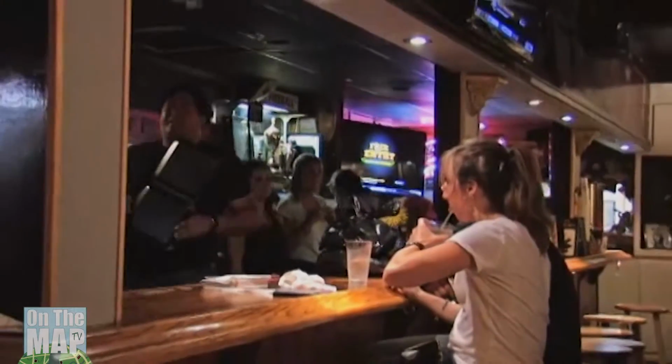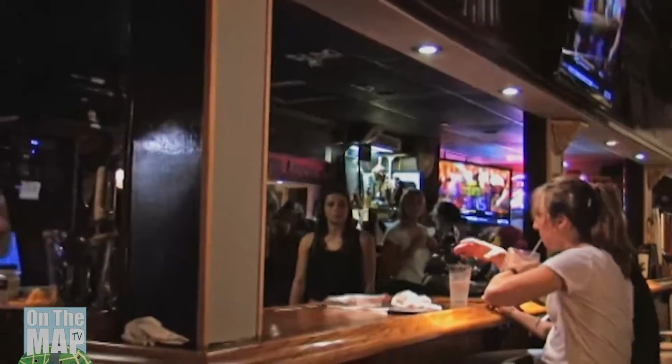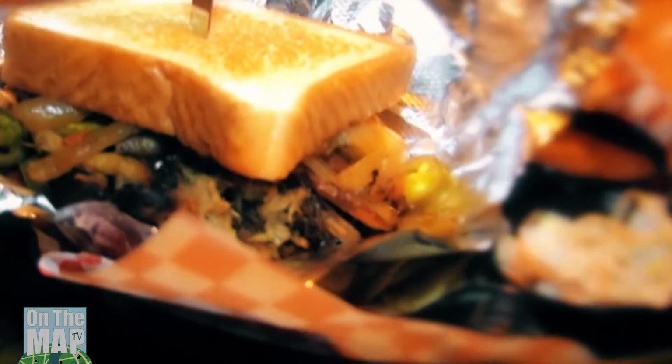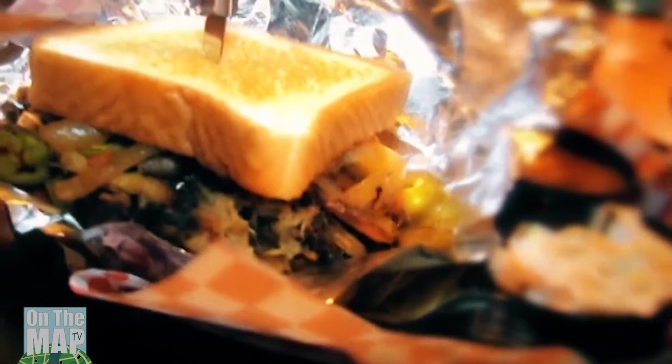I would have to say the most popular and my favorite sandwich is the Django. It's a spicy pulled pork sandwich with grilled onions, grilled peppers, jalapenos, served on Texas toast, and we serve it with a spicy tomato-based sauce. It's delicious. Sounds really good. So what other options do you have?